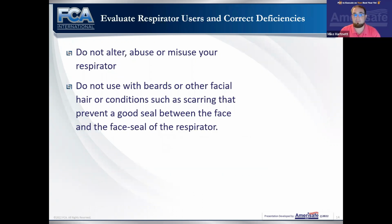Another thing we need to bring up is that we do not alter, abuse, or misuse a respirator. I'm sure if I went around the room, some of you might be able to tell me a story similar to the one I'm going to share, where I know I had a foreman early on in my apprenticeship that had taken one of the respirator cartridges out so he could fit a cigar through that hole and smoke while spraying. You know, he thought it was a pretty good deal, but it really wasn't. Right? It wasn't doing its job anymore once we compromise it.